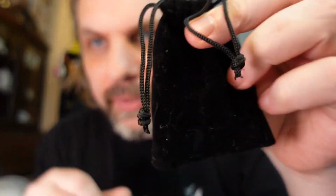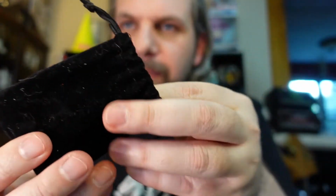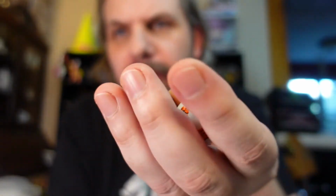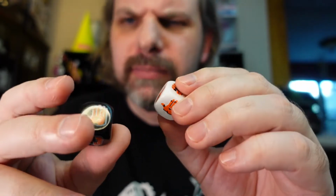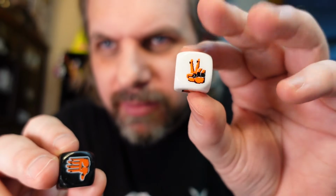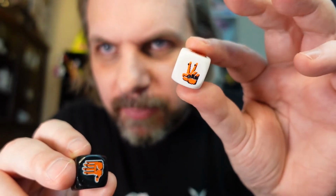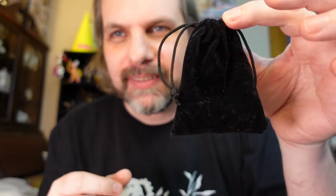I would like to display it. A mystery satchel here, little velvety bag. What's in here? Oh, and they are dice. Oh, they're like rock, paper, scissors dice. Rock, scissors, paper. Okay, that might come in handy if you don't want to use your actual hands to do it. Loot Crate thing, I believe.